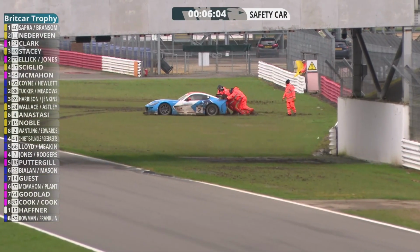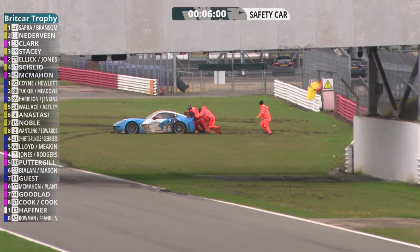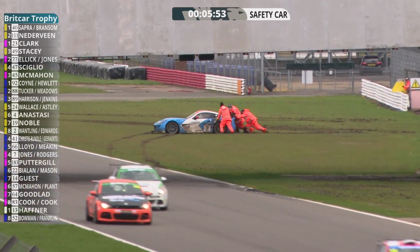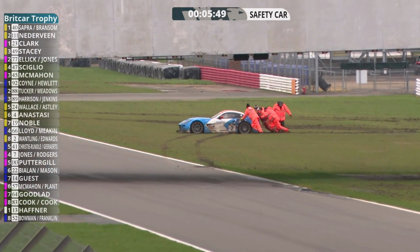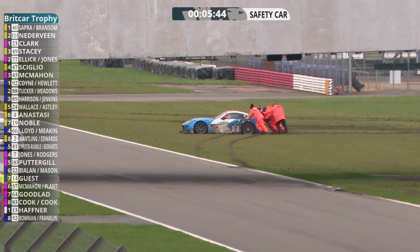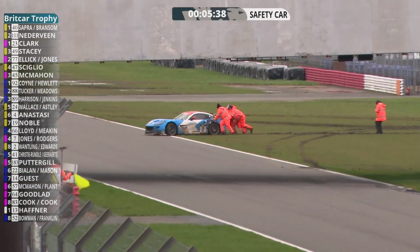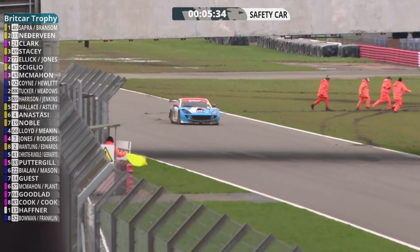Safety car trying to pick up the race leader there. The Ginetta wheel spinning over the grass, showering the marshals in mud. Look at the state of that. Well done, marshals. Come on, Jim, I know it's annoying, but you don't need to wheel spin all the way over the grass. Just take it slowly. Never mind the marshals, look at the state of that car. That's going to need a power wash.